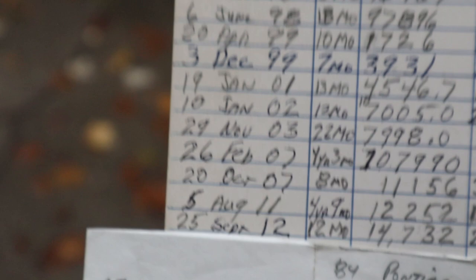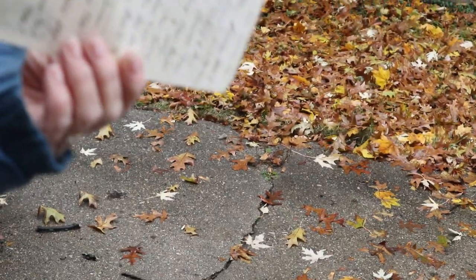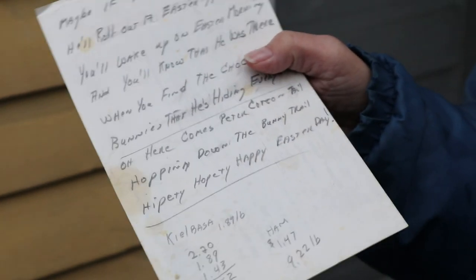Jeez. So he wrote down the words to "Here Comes Peter Cottontail" because he always liked to sing. And look how much kielbasa was at the price. That's how much he bought for and ham. How much a pound? $1. My dad just wrote this stuff down. We just found these notes. Did he own a business? No, he just liked to write stuff down. He wrote down the words, so here comes Peter Cottontail. And then he wrote down how much kielbasa was that year and how much ham was.